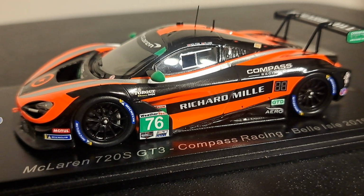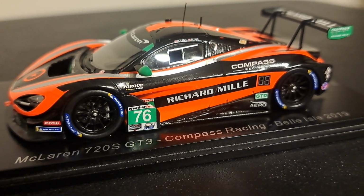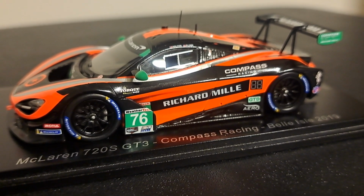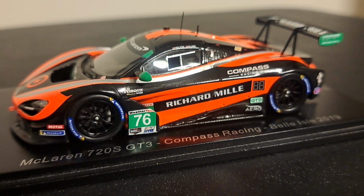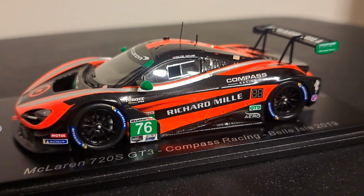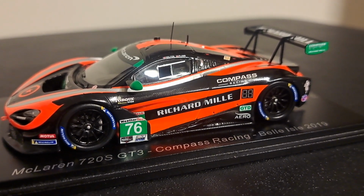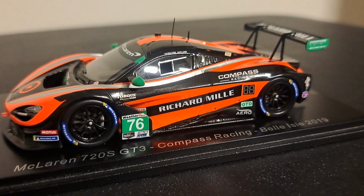Now, folks, a little bit about Compass Racing. They were formerly known as Compass 360 and had great success in the 2000s. They won championships for Acura in the early 2000s and also World Pro Rally Championships in the later 2000s. But in 2019, they were the first team to field a McLaren 720S GT3 in the IMSA WeatherTech series, and you are looking at it right here. Yes, this was their GT3 entry in the GT class, number 76 car in the IMSA WeatherTech series.